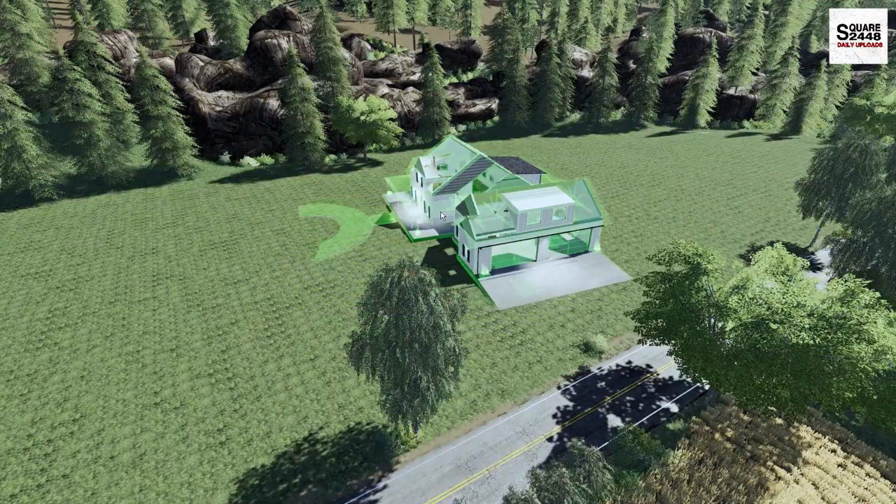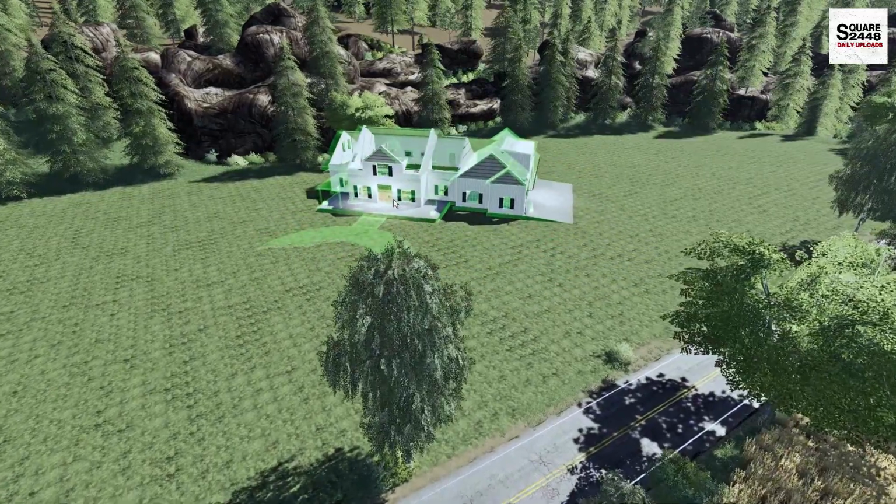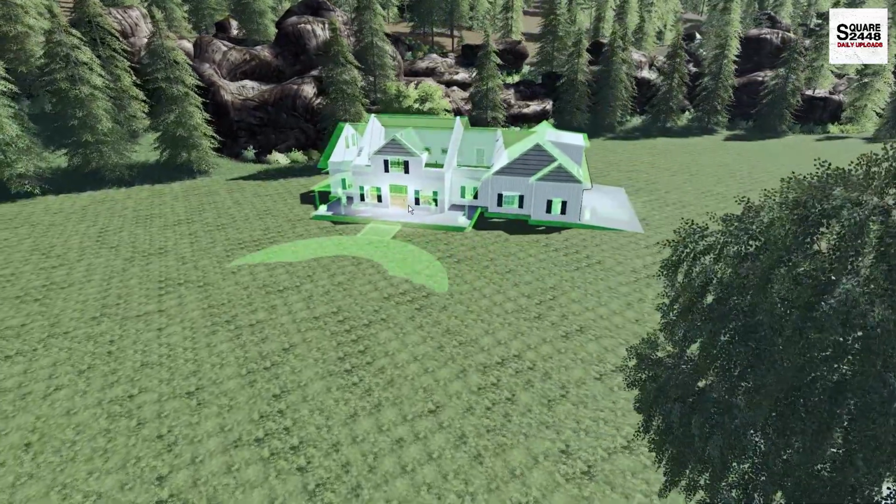Alright guys, here's the house. It's a pretty fancy house. It's a little bit on the modern side with a twist of ranch style as well, which is a pretty sweet thing here.